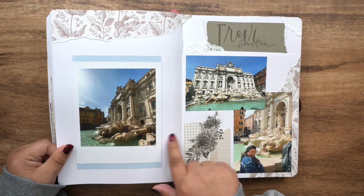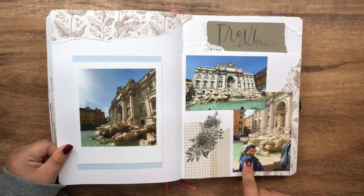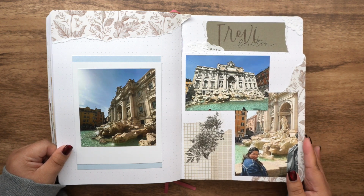And then over here is the Trevi. This photo always gives me the vibes of, oh, look at my mom. Do you know what I mean? With my hair blowing and stuff. It's just so funny to me.